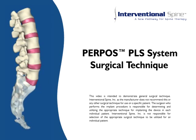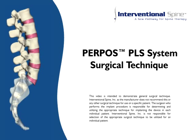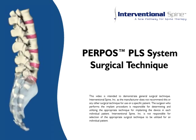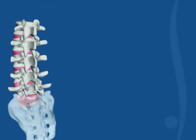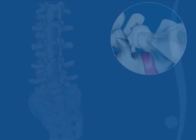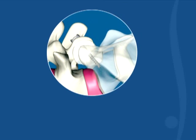Interventional Spine has made it possible for surgeons to perform posterior lumbar stabilization in order to achieve lumbar fusion via the PERPOS system at single or multiple levels without cumbersome rod and screw technology. The PERPOS system facilitates the placement of a bone lock implant in the transfacet pedicular position via percutaneous implantation when used in conjunction with the teleport tissue retractor.